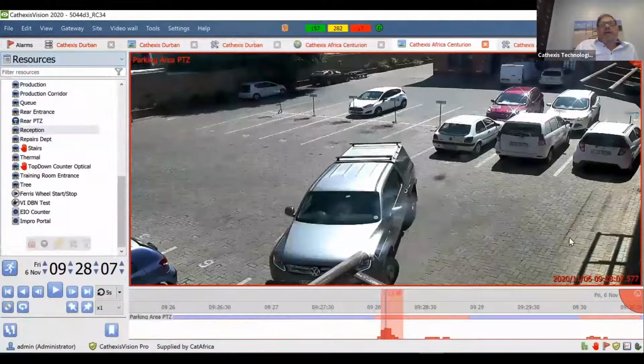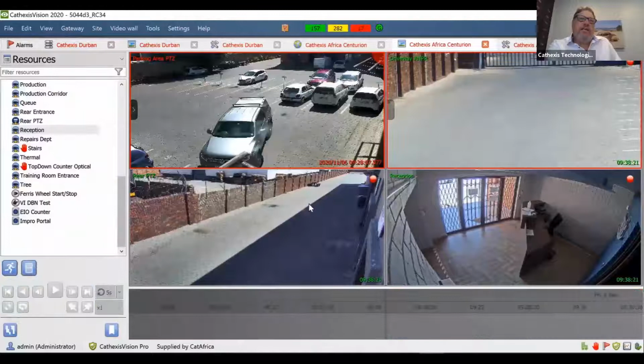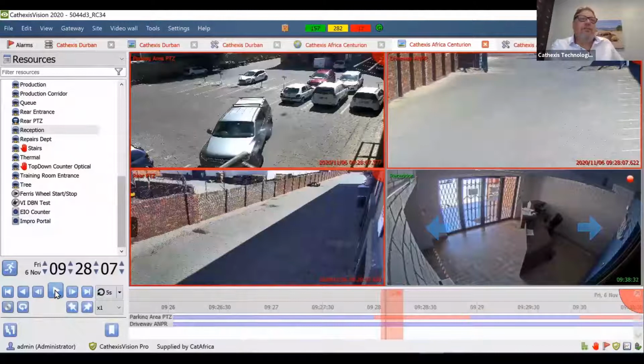Now, what I'm going to do now is show you how to do this with multiple cameras simultaneously. So all I do is I hold my control button down and I select three cameras. So that's top left, top right, and the bottom left. I start a review group. And now anything I do in my navigation will be done on those three cameras. Obviously, I've just chosen three, but you can choose a whole lot more if you so wish.